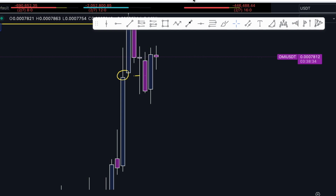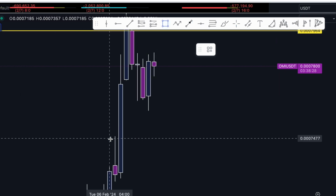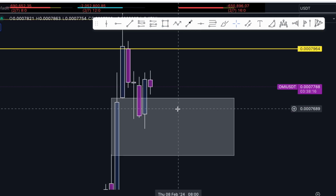Okay, so let's go back in towards the idea of what we're trying to do here. Once we're looking at this, we are looking for this push towards the upper region. And we also have an FVG on the bottom. This is a pressure move towards the upside. Why is this very important?